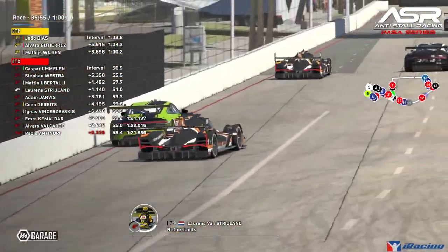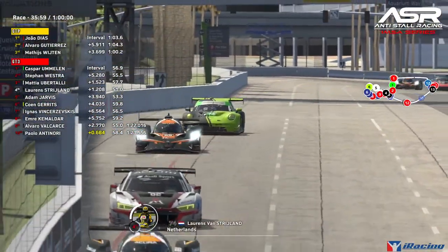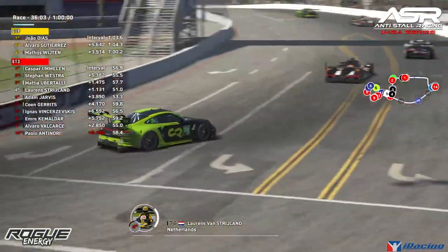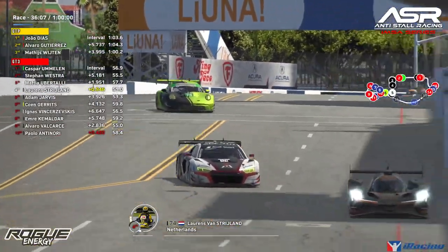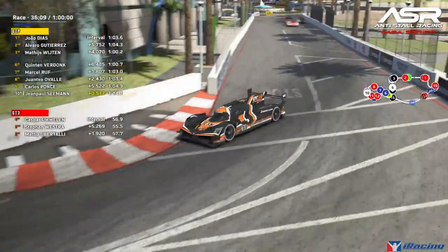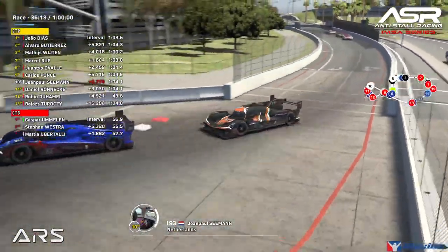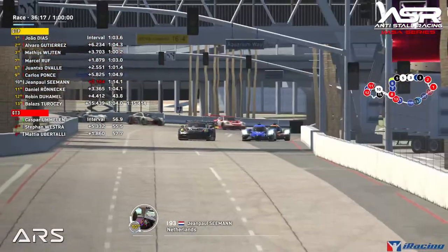Lawrence is causing a bit of a problem here for a couple of the DLR cars. Yeah, you've just got to not get frustrated though, haven't you? And the more frustration you get on a track like this, the more it hurts. And I think we've seen that today from Eloy. I think some of those decisions were a pushing one.